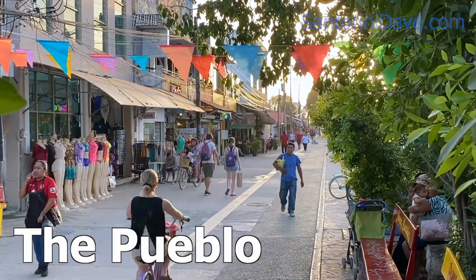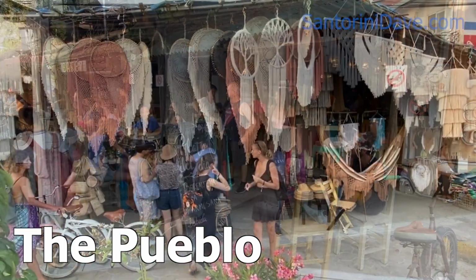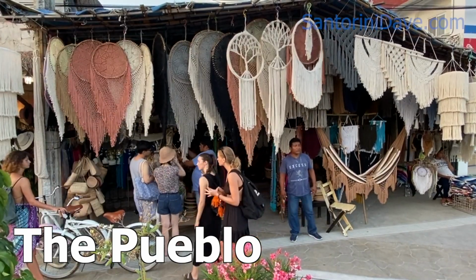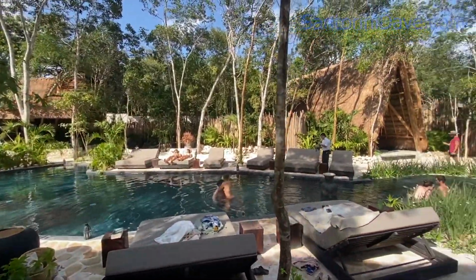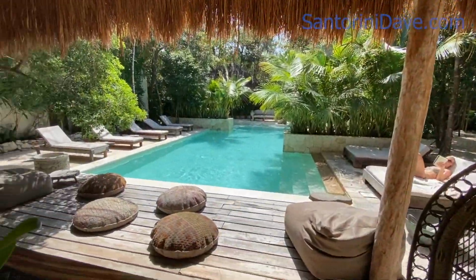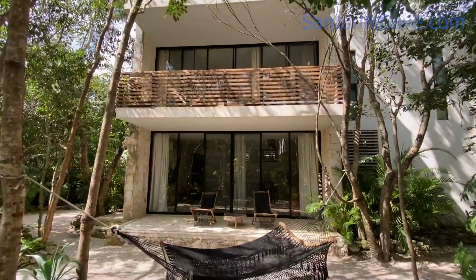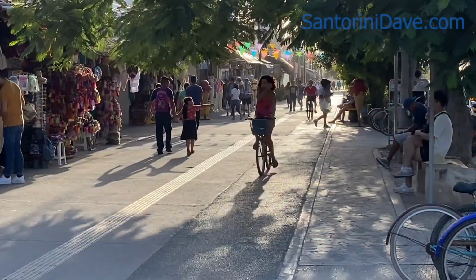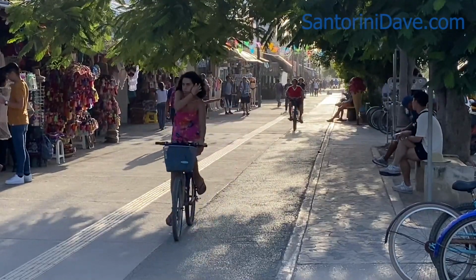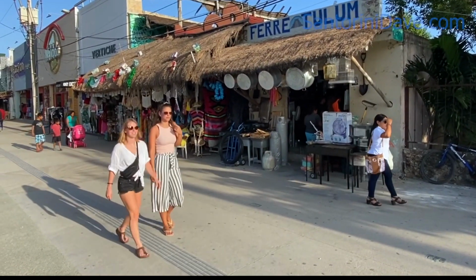The Pueblo is the lively downtown area of Tulum, brimming with great restaurants, bars, and shopping. Hotels tend to be in the budget or moderate range, though there are an increasing number of boutique hotels at a fraction of the cost of the beach resorts. Most hotels in the Pueblo have 24-hour air conditioning, whereas some hotels on the beach have limited hours. The Pueblo is easily walkable and bikeable, with a grid layout, sidewalks, and street lamps in most parts.